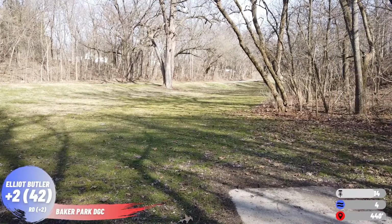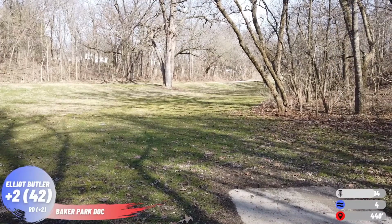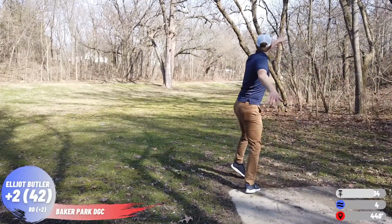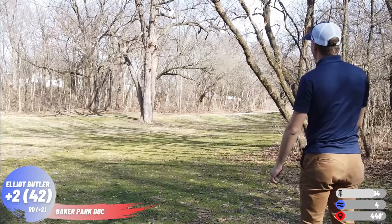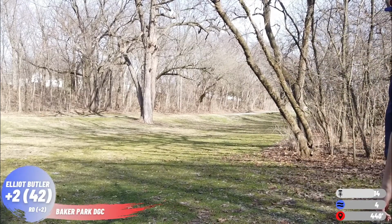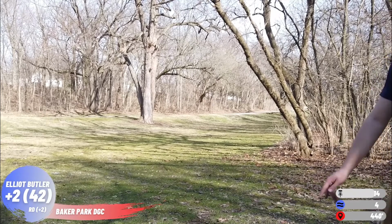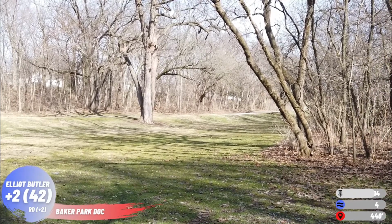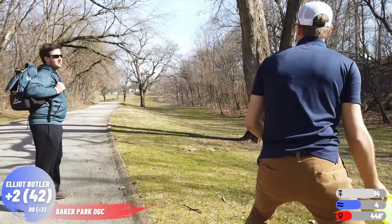So this is a pretty easy par 4. I am deciding that I'm going to try to get it all in one. And I just throw that one really tight, and you can see it kick off the tree and go way left onto the road. You might be able to hear my frustration. I was not happy with that.